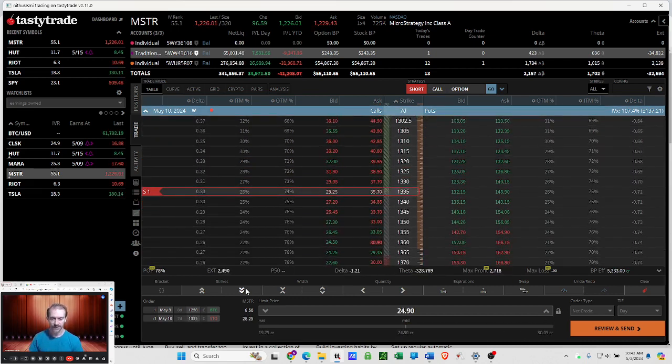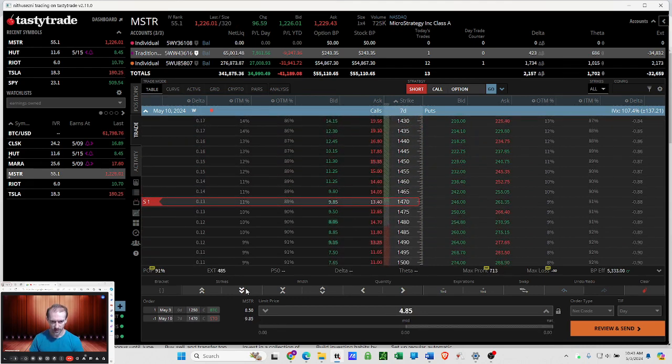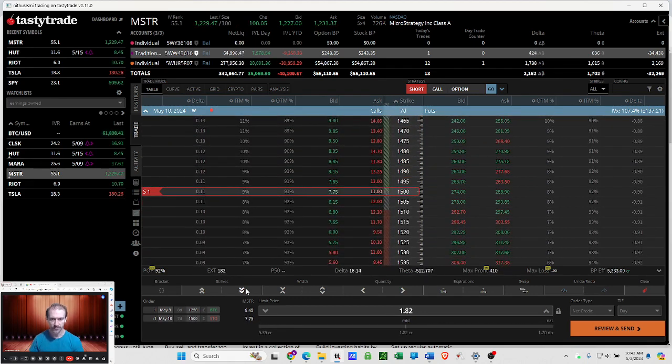What can I get at the 1500? 1500 might be a little bit better bid ask spread, a little bit better liquidity since it's a whole number. Doesn't really look like it. $4 bid ask spread here, $4 bid ask spread here. But from this view, I really can't see the open interest on this.